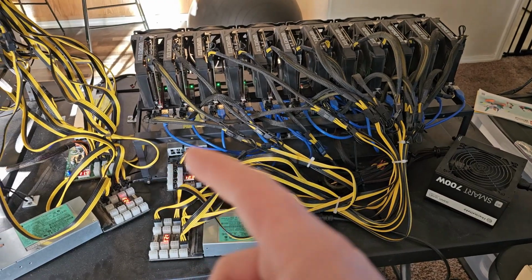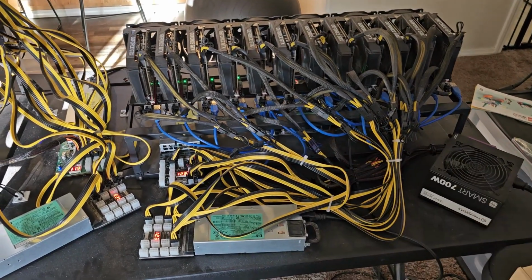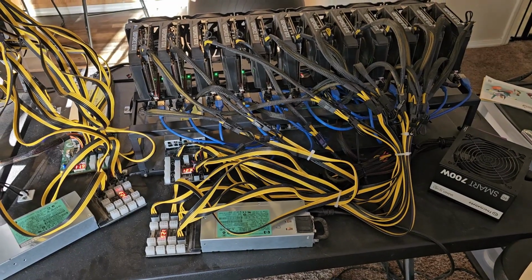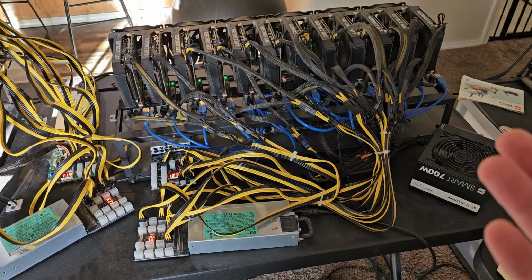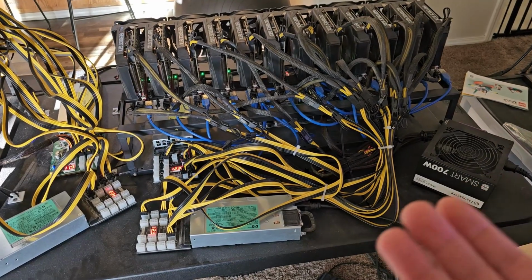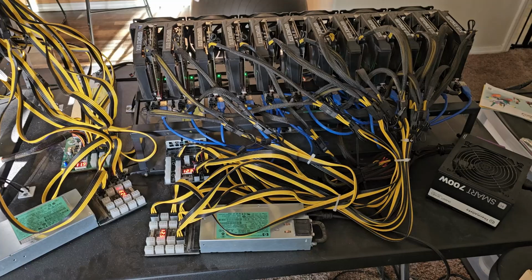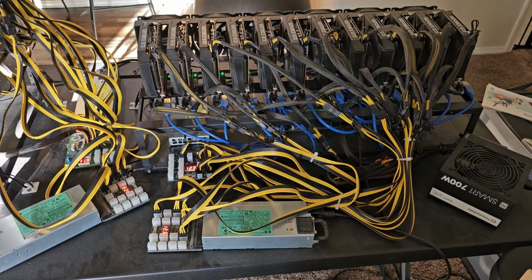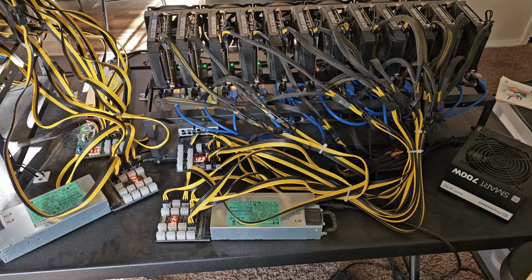So I'm going to take this 1660 Super rig that I'm using to heat my house right now. The weather's starting to get warmer, so I'm just going to take this all apart and use this open air frame to put the 4090s, or all of the 4000 series, on it. That should be 5 4090s, 3 4070s, and 1 4080. Hopefully they all fit. We'll see.